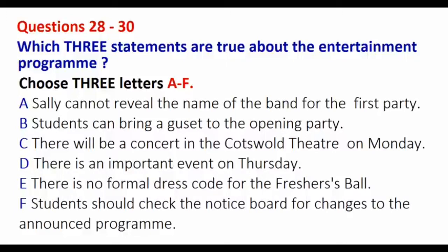Moving along a bit, on Thursday there is an important date for your diaries. This is the official Freshers opening ceremony when the dean welcomes you to Upton University. So remember, Thursday the 18th from 2:30 to 3:30 in Blackmore Hall. You certainly should go to this one, and by the way, light refreshments will be available.